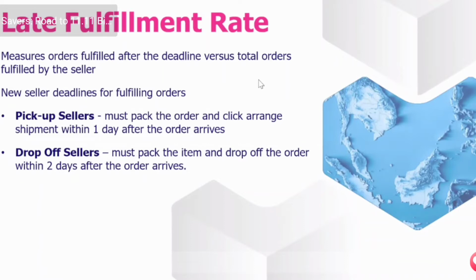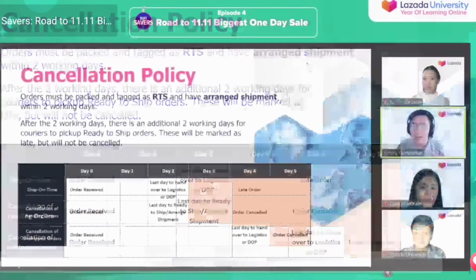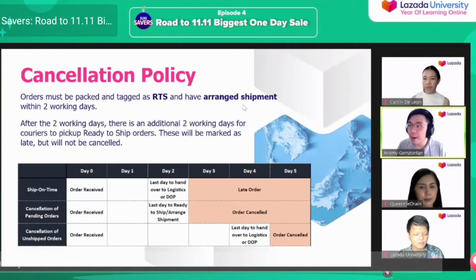Next up, pag-uusapan naman natin ang cancellation policy. But please take note, ang pag-uusapan natin ng cancellation policy ngayon ay for mga business as usual days natin or yung mga non-campaign days. Of course, during campaigns, generally speaking, nagbibigay kami ng onting leniency when it comes to cancellation because alam naman namin na on these days, sobrang dami talaga yung mga pumapasok na orders. Which is why for our upcoming mega campaign, there will definitely be some leniency offered up. Pero why are we talking about our normal business as usual cancellation policy then?